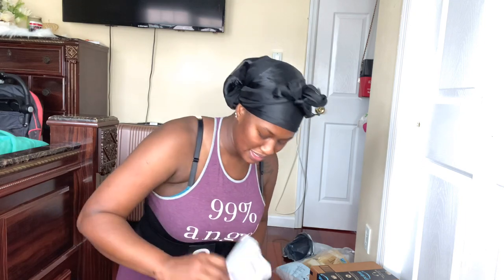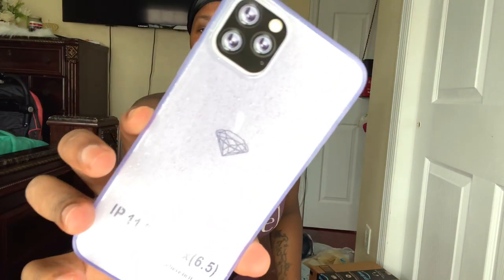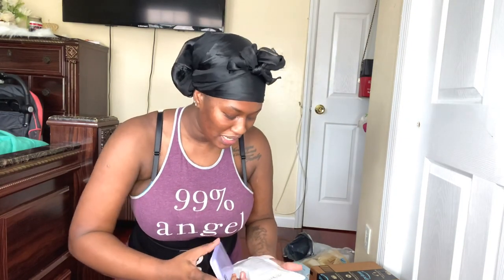Oh my god, this turned out so pretty. Oh my god, look at this. Let me open it. You can see it. It is purple. Oh my, you don't know. You see that glitter? So pretty.